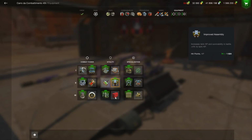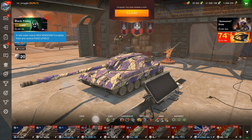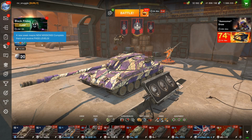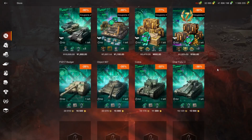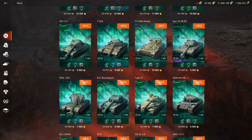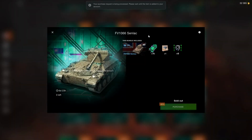Decently fast. What's this? I do like getting extra speed on a tank. That's always nice. There we go. So that's my first tank. Any other tanks I'm going to pick up? Well, I am actually going to pick up one more tank for now. I'm going to pick up the Senlac. Yeah, a little bit pricey, but what the hell.